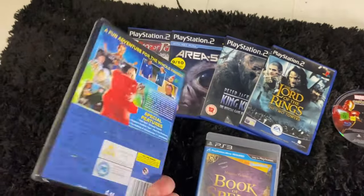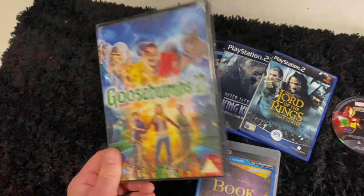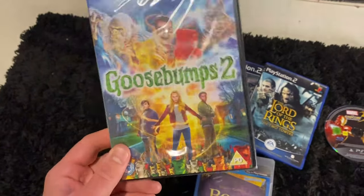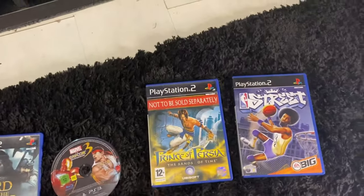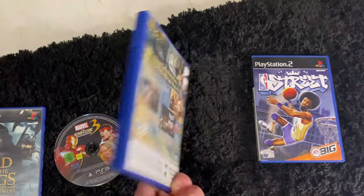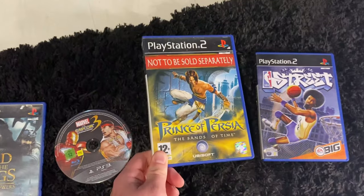The Goosebumps DVD won't count, I paid 2 quid, it's worth about 2 quid, but this is for my Goosebumps collection. I just needed to pick it up and just happened to pick it up there. And then the other 2 games we picked up were Prince of Persia Sands of Time. I paid £1 for this. It's worth about £1.50, but it's a decent addition to the collection.